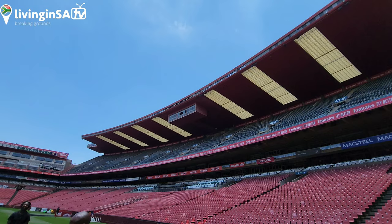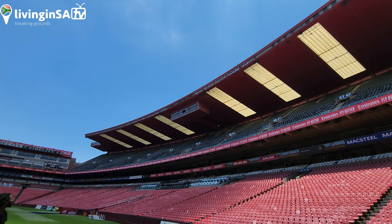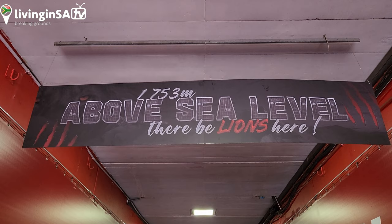Okay, quick thing. Can you guys see that thing up there? That's for adrenaline junkies to see the game. Yeah, we can go there. I want to see that. Interesting, the fence. That's how high this thing is, 1,753 meters above sea level.